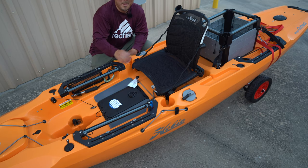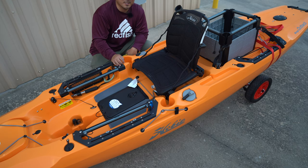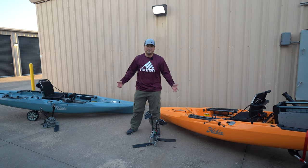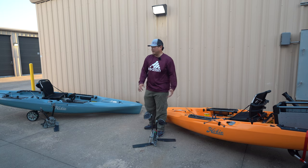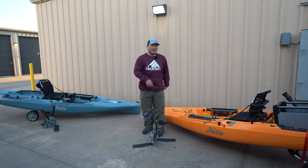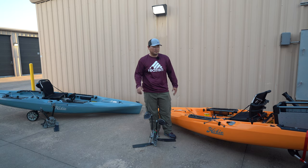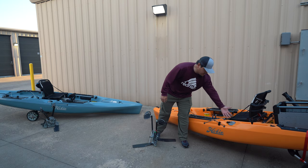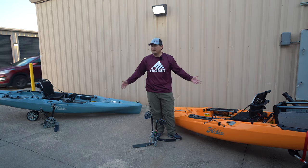That was supposed to be one of the big selling points for the 2020 model, the kick-up fin technology, as well as wider seats. All right, ladies and gents, that's pretty much going to be it for the differences between the 2020 Outback and the 2019. I did have one guy tell me that he heard from Hobie on the 2020 model they reinforced the seat area to make it more rigid, but I don't know if that's 100% true.